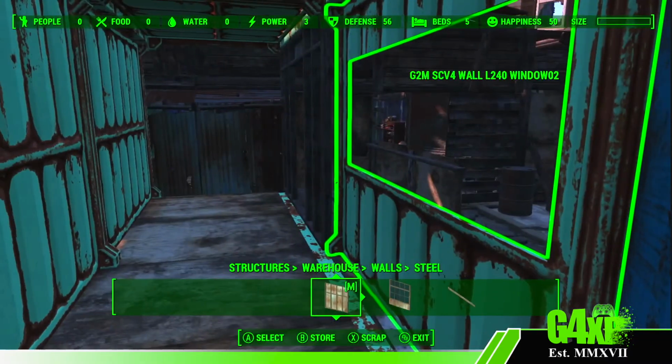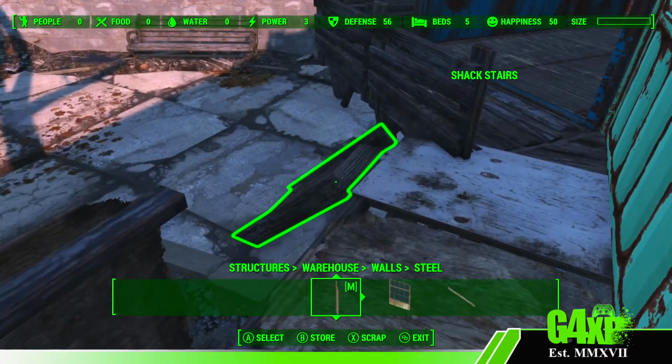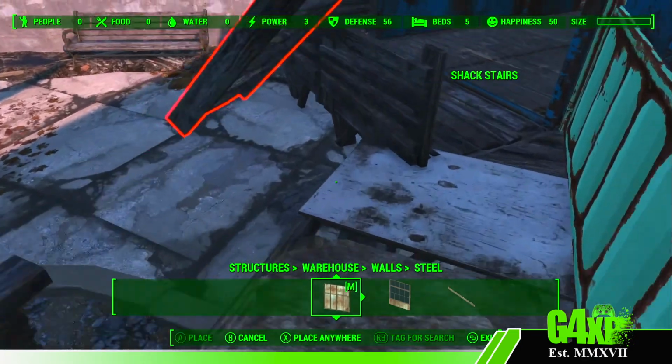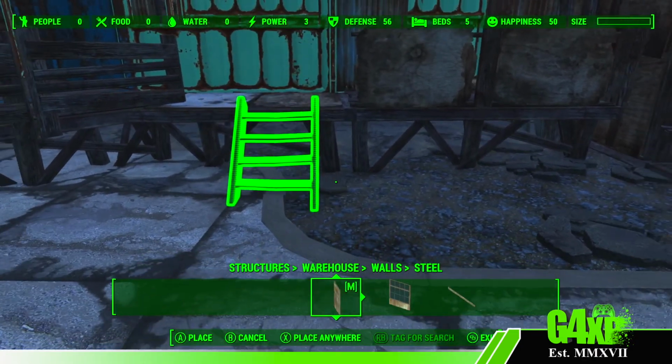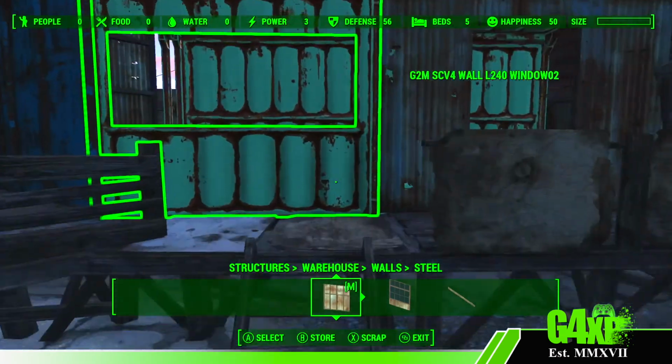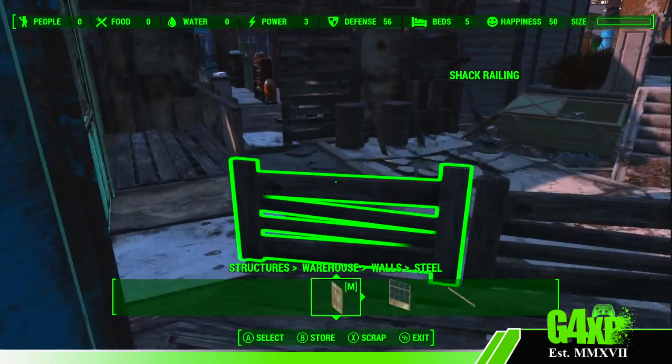That wall there will work as a wall. That wall will work as a wall. That's amazing, G4. Who knew that would be the case? Come on. There we go. Come on. That's it. So guys, let's move on to the tour now.